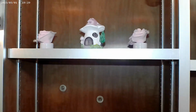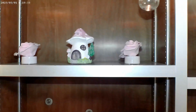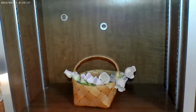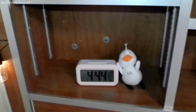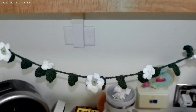Okay, and then over here I have another little mushroom house and then roses beside them. And then here I have a little basket of roses, which actually came separately. These are light up roses, I taped them to the basket. And then I have a clock, which I need to reset. I think it's 2 minutes behind.